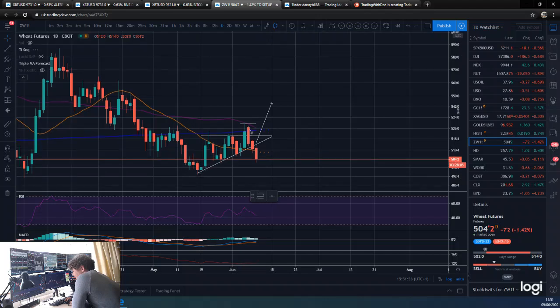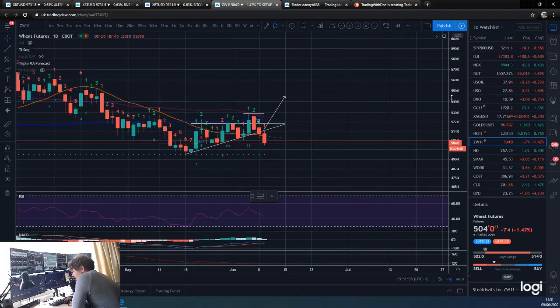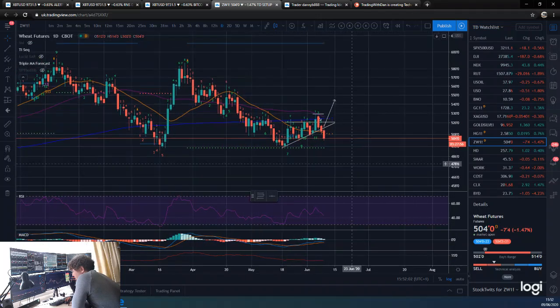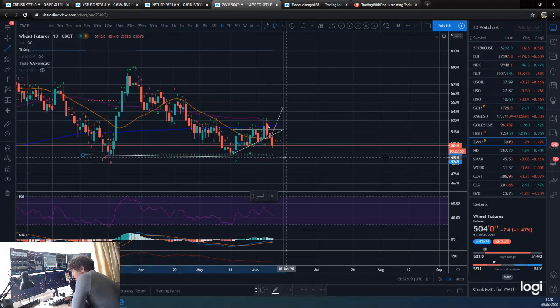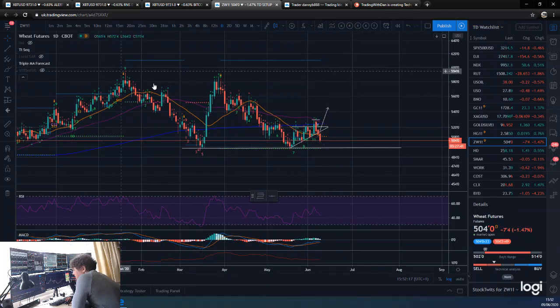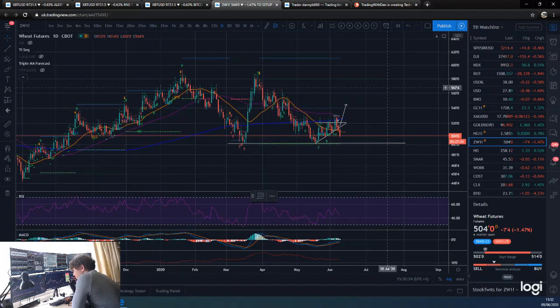See what wheat has not done what we expected. So wheat has dropped out of this triangle completely now. So I guess I'd really be looking at potentially this support line, but I wouldn't hold my breath hoping that's gonna hold, especially if we come down on it this hard, because you can see we tested it once, tested it twice. If we come down and test it again, I would worry for that trend line.